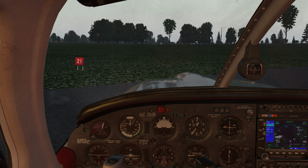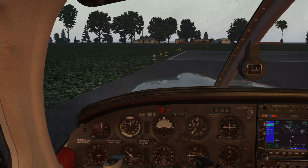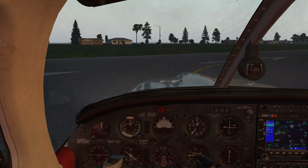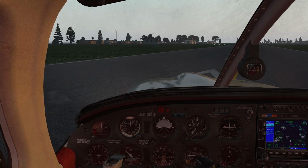So here we go. Moving along onto the runway now. I know this is a long startup, but to be honest, for me, most of the fun is in the buttons and things, and the climb out and the descent and the landing. And sightseeing is okay too, but I like this part.